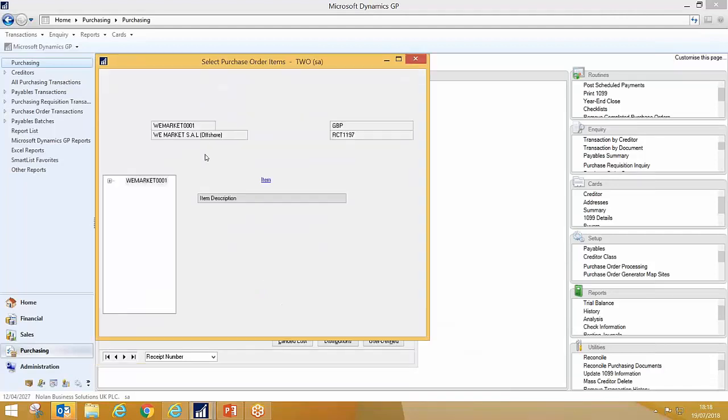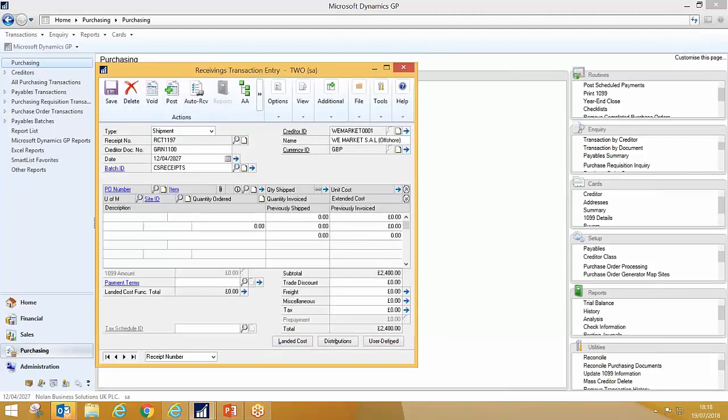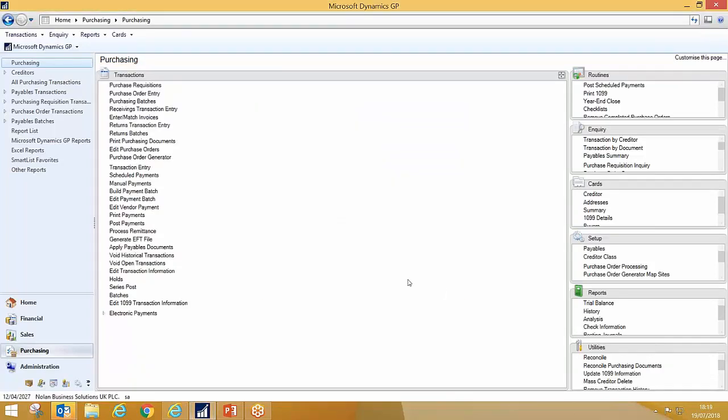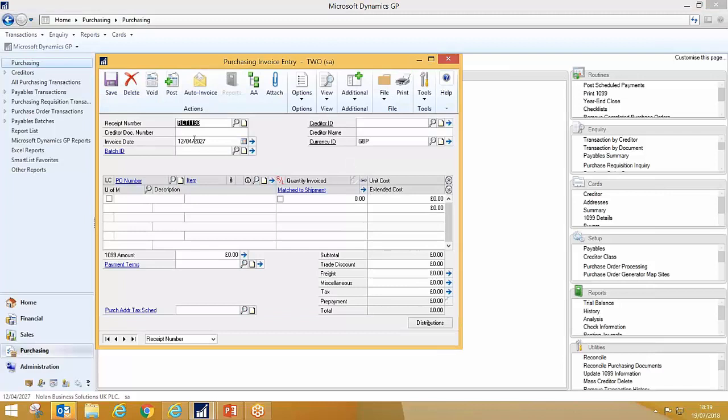I can click on the auto receive button to say yes, that's the purchase order I've received, and I have received 200 cases of that rice. So I'm just going to, actually I don't need a batch, I can just post that receipt onto the system. What that has done is it's updated my stock of rice because I've received it, and now when the invoice comes in, I can match the invoice to that receiving document.